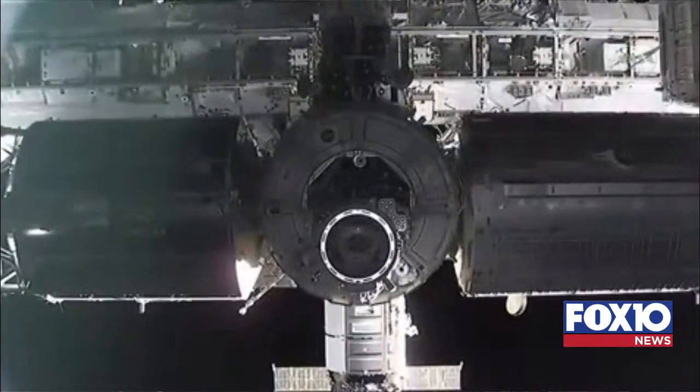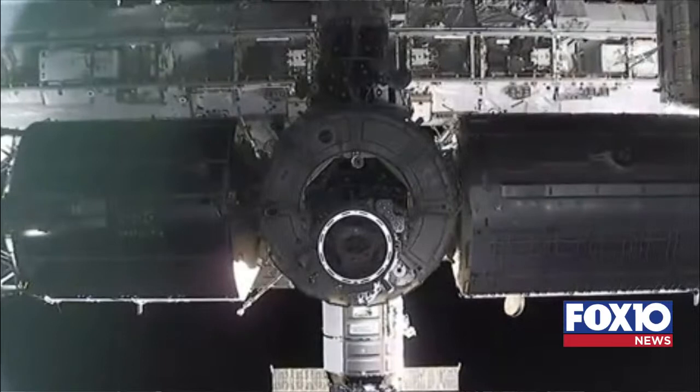And I should correct what I mentioned earlier. They're waiting for the sun to go down so that they don't have any shadows, so that Dragon can actually see clearly and locate, align itself with that docking port.